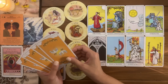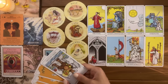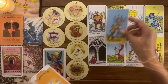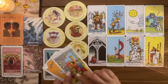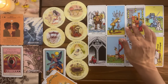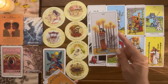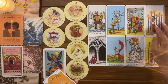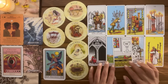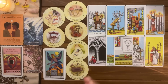Okay, so let's check out the rest of your cards and see what else to expect in your month. So you have the King of Cups, the Ten of Swords. Wow, the Ten of Cups, and this is the background of the Ten of Pentacles. Really cool, okay. You have the Eight of Wands. Again, this is good because the combination with the Eight of Swords and the Eight of Wands is pretty good. And you have the Ace, this is the Four of Cups, but it does have like a frame on the Ace of Cups.